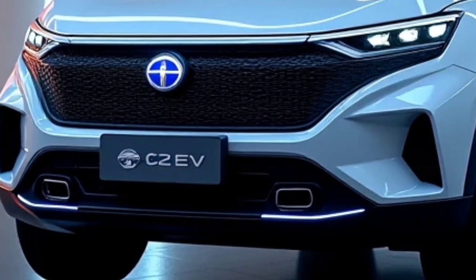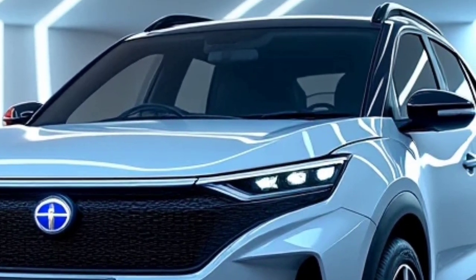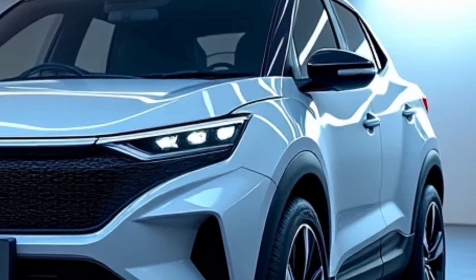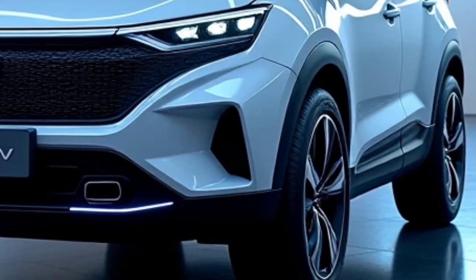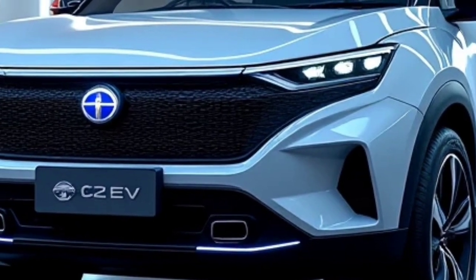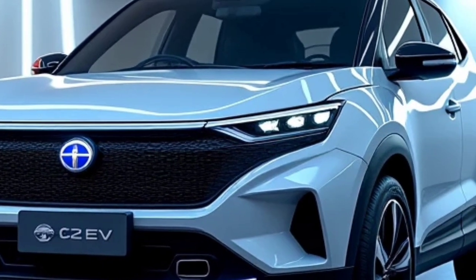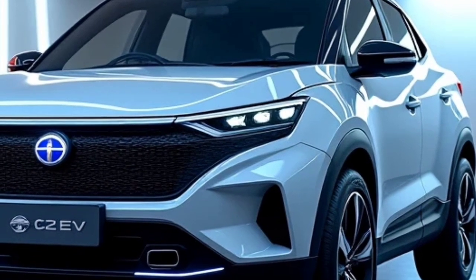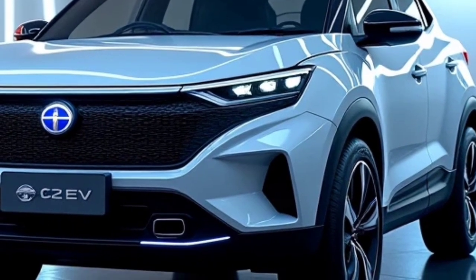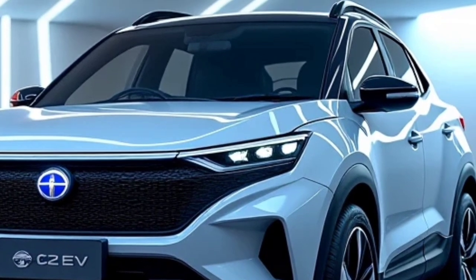Today we will talk about the 2025 Tata Nexon EV. The 2025 Tata Nexon EV is a testament to Tata Motors' commitment to sustainable and advanced mobility, offering an impressive blend of performance, technology, and design. As a fully electric compact SUV, it aims to cater to urban commuters and long-distance travelers alike, providing a seamless driving experience with zero emissions.